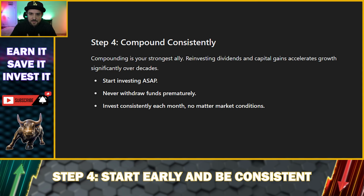Step 4 is compound consistently. Compounding is your strongest ally. Reinvesting your dividends and capital gains accelerates your growth significantly over decades. Essentially, and this is what I try to tell people when they have kids, get your kids a minor Roth IRA. Start investing ASAP. Compounding interest is your best friend in investing. Never withdraw funds prematurely, because if you take it away, now that money can't compound and grow more. And you want to invest consistently each month, no matter the market conditions.